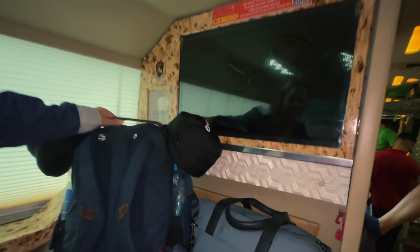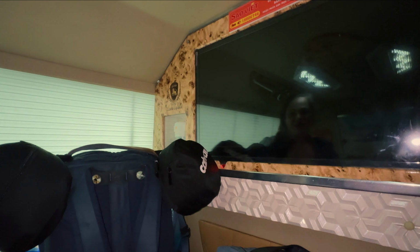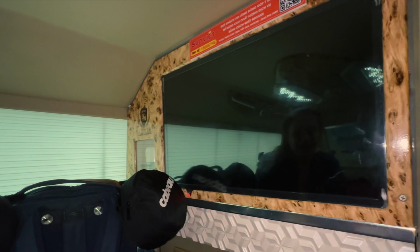On the other side, there is a large screen TV. We have never used it, so I don't know what kind of movies they play here. And the bus technically does come with Wi-Fi. You can find a Wi-Fi password here, but the last time I was trying to use it, I wasn't able to stream movies. Maybe it does work for regular browsing, I'm not sure.